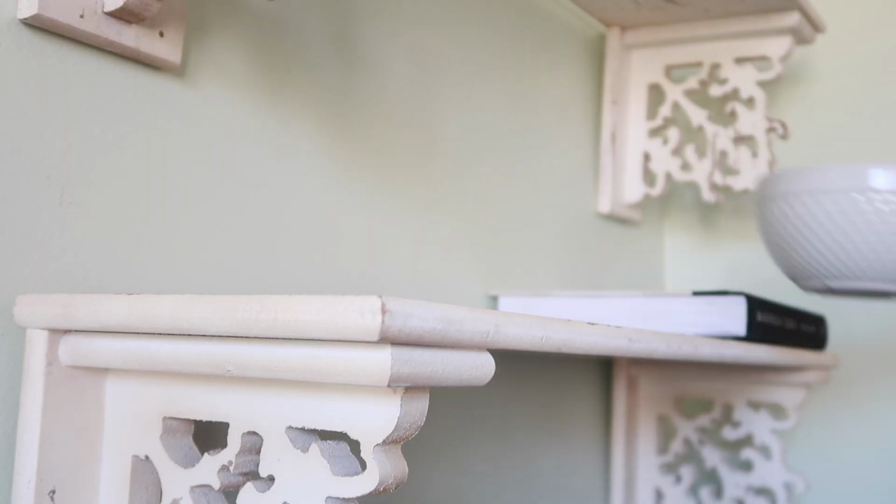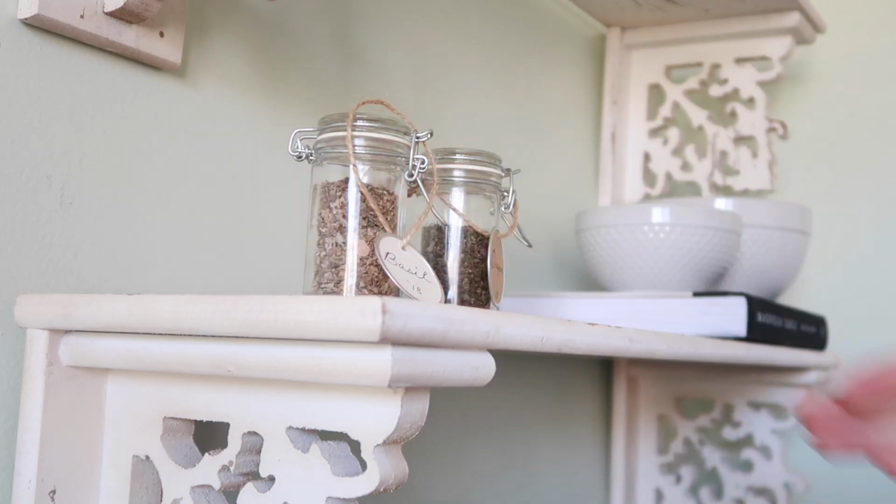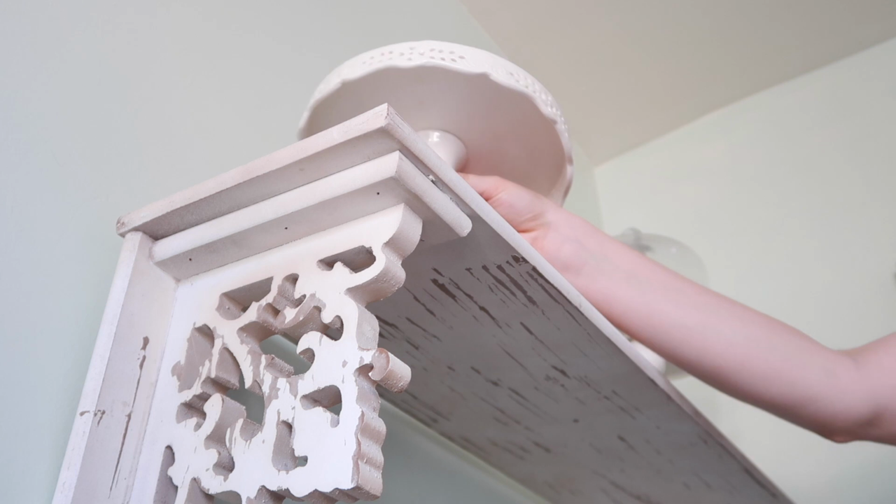I'm still trying to master how to display my home goods, so don't judge me, but I'm just having fun and playing around with it. It will always change, you know. It always does when you get more inspiration. So I just wanted to display some of the stuff that I got for my wedding. I think I did a pretty good job.